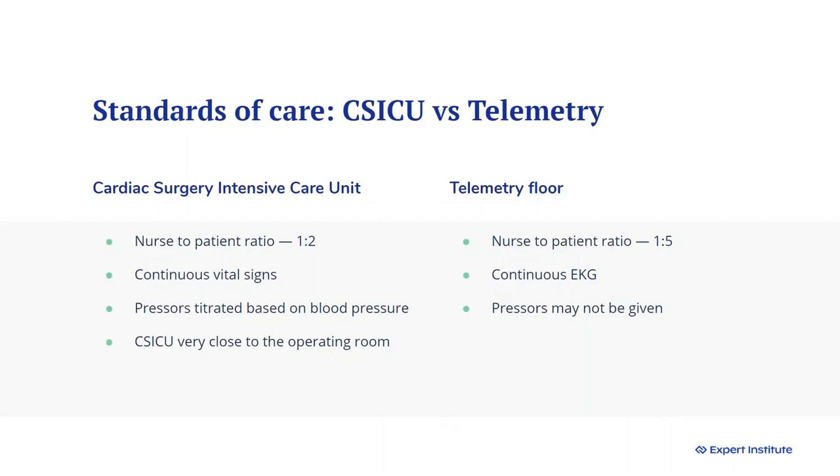This is one of those tragic cases that you just don't think happens in the 21st century, like giving someone the wrong blood type and causing a fatal transfusion reaction, or operating on the wrong limb. God forbid it was an amputation, but it does, and we've seen it all at Expert Institute. But you can see some of the differences here. The main one being in the CSICU, you have a much better nurse to patient ratio. You have continuous vital signs, including continuous blood pressure, as well as oxygen saturation, and those pressors are titrated.